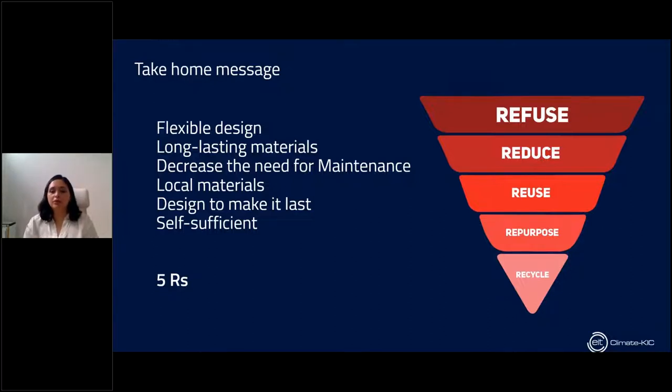As I said before, sometimes it's needed. Maybe you're not going to find steel or aluminium nearby, so then you need to export it from China or another place. That is fine. Meanwhile, you design everything to make it last.